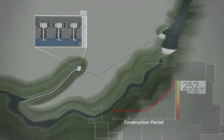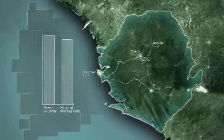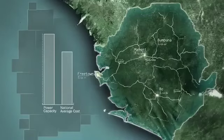Once completed in 2016, Bumbuna Phase 2 will expand access to consistent year-round electricity in Sierra Leone and help reduce its cost, a major boost for small and medium-scale enterprises. It is the government's hope that this project will be the first of many to expand electricity supply to additional urban and rural areas across Sierra Leone.